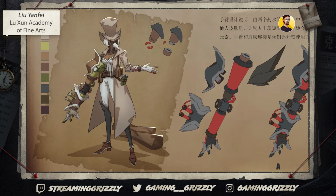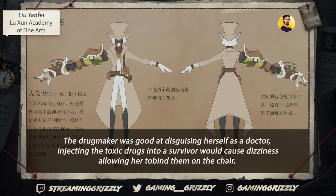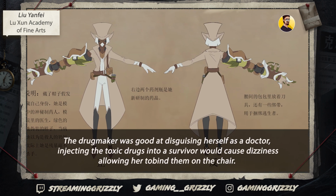This design showcases the Truckmaker, an entirely new hunter. The Truckmaker was good at disguising herself as a doctor.